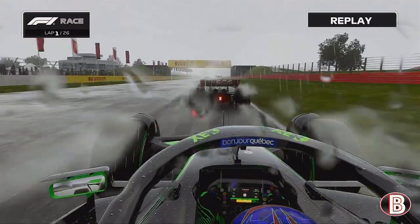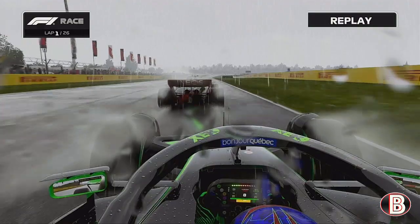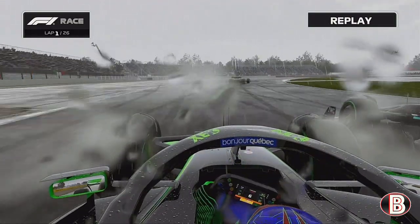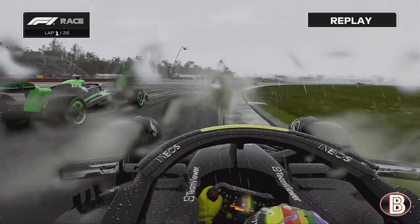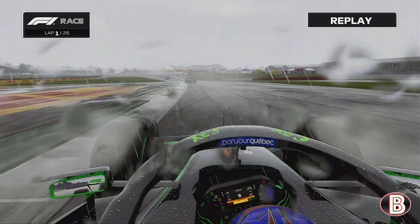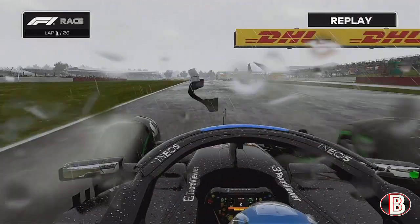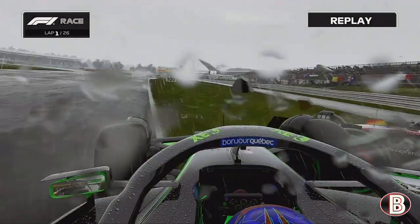Now we're on the back door of pole sitter Lewis Hamilton. We're getting closer and closer. We're going to go to the outside to retake the podium place, round the outside at Stowe. We get in, but we've dropped the back end, we're spinning round, and we've been hit by George Russell.